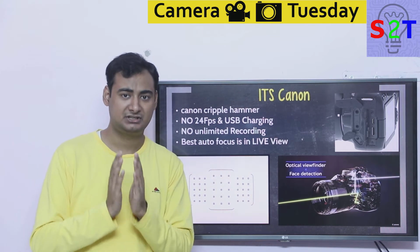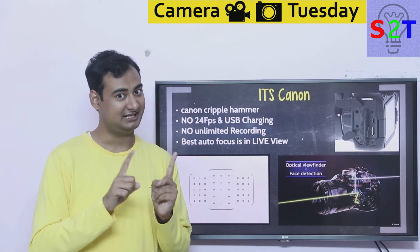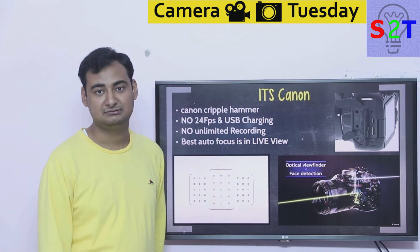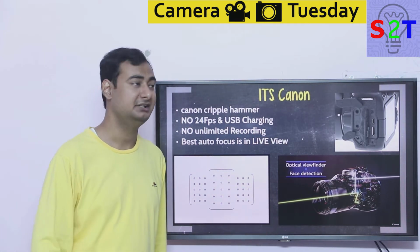Like, Canon released a mirrorless camera without a viewfinder. It does not have a viewfinder, but it has USB charging. So you're like, what the hell? And Canon's flat out refusal. They are like, we're not gonna give you 24 frames per second. Deal with it.